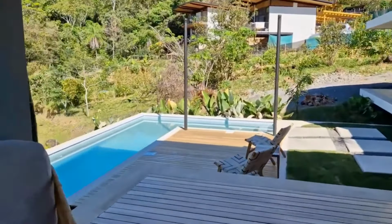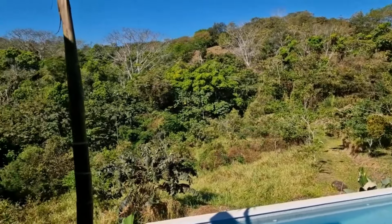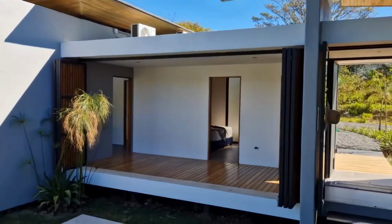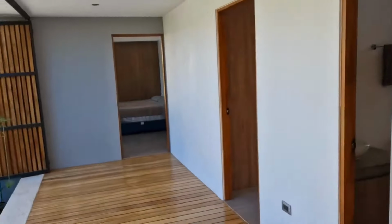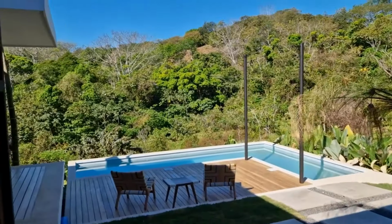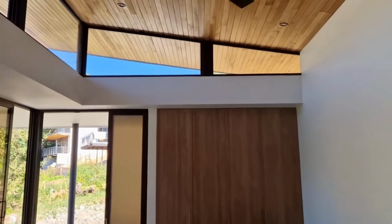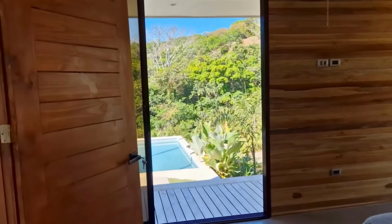The pool beautifully frames the stunning views, filling the home with natural light and refreshing airflow. Back to the main entrance, the private areas are located on the right. Check out this incredible feature: you can open up the entire distribution hall for greater integration and flow. The master suite offers comfort and privacy, with a balcony that provides beautiful views. It's a peaceful spot to relax and enjoy the scenery right from your own space.